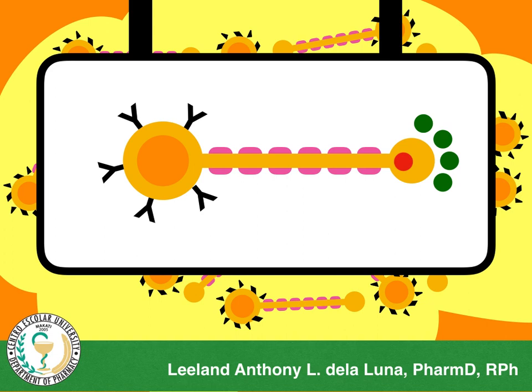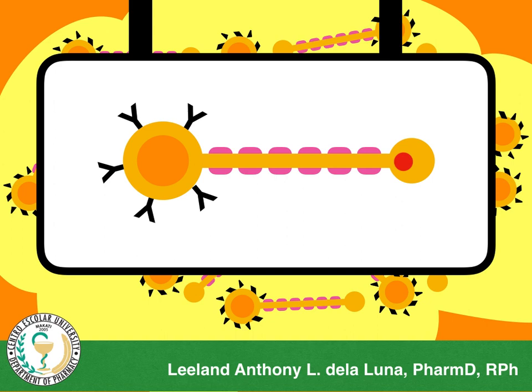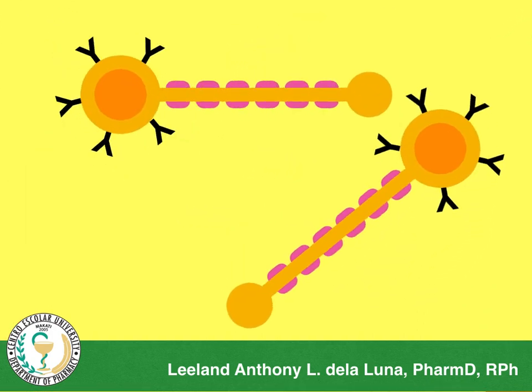Now, syempre, pag dumating na yung impulse na yun, yung action potential, yung interpretation ng nucleus hanggang nerve terminal, si nerve terminal naman magpapalabas ng neurotransmitters based sa interpretation ni nucleus. Okay? So, let's proceed. So, these neurotransmitters will then be passed on to other neurons, okay, to other neurons for their own interpretation. Okay. So now, this time naman, let's focus on how the axon pushes the electrical signals produced by the nucleus down to the nerve terminal.